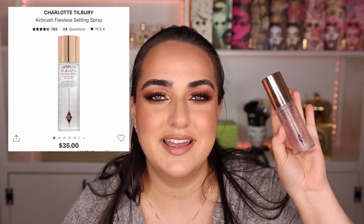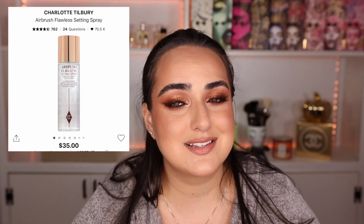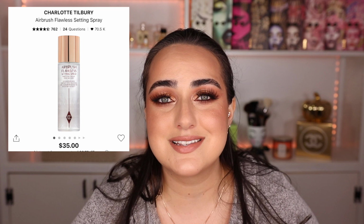and that is Charlotte's setting spray. This setting spray makes your makeup waterproof. It makes it stay all day. It makes it not budge. It doesn't have any alcohol in the formula, which is good because it's not going to dry you out, so it is very dry skin friendly. I have a small little one right here. These retail for $20. I believe the full-size ones retail for $30.